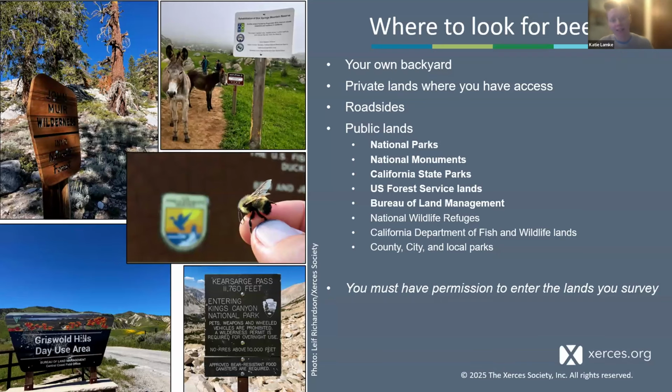Where to look for bees. Within your grid cell, you have free range to look for different habitats to go survey. You do need to make sure that you have permission to survey wherever you're going to go. So this could be your own backyard, if you have enough space. You're going to need about 2.5 acres to run a survey. If you have friends that have an acreage, please get written permission from anybody with private land that's letting you survey. We might have to ask for copies of your written permission just to cover our bases.